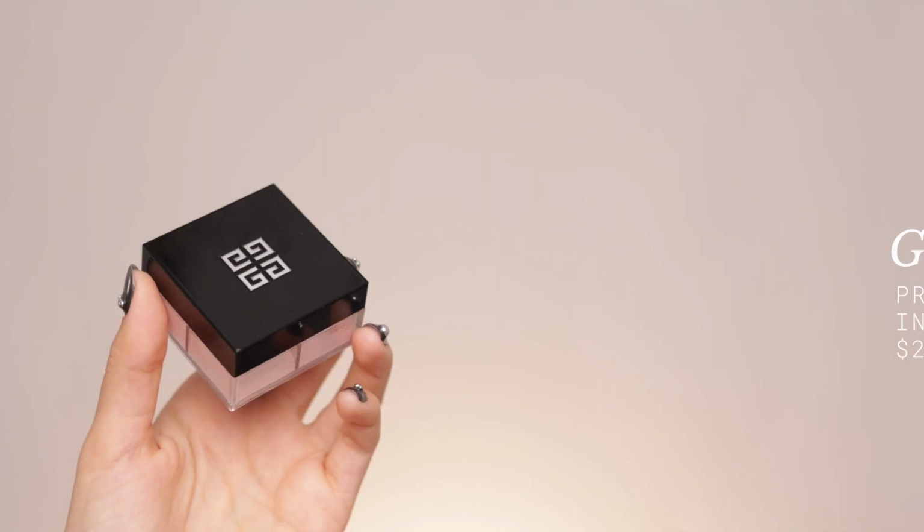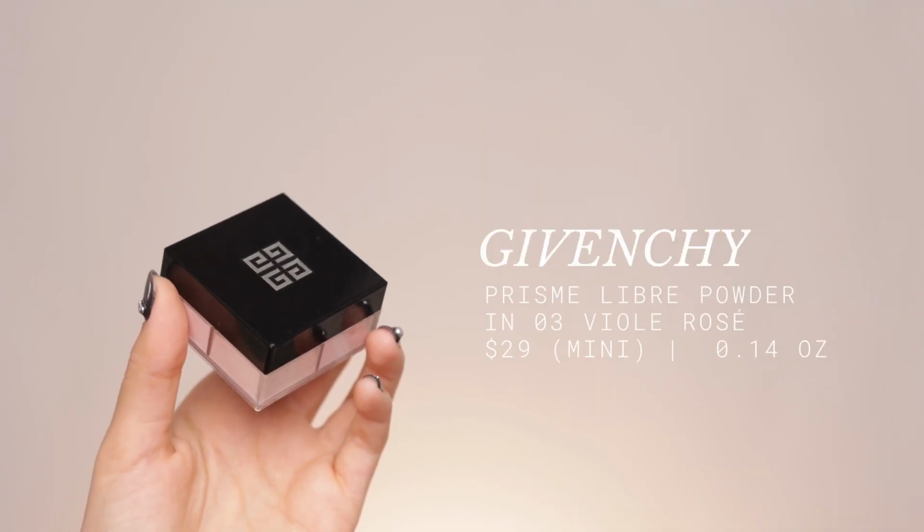Everybody's talking about this Givenchy powder. Is their number 3, the pink one. Yeah, it definitely has scent. I do like it. I've been grabbing it a lot. I feel like it just looks white. It's not like as pink, but it is very mattifying. Look at that. Super mattified. If you don't want to look dry, then don't. But for an oily person like me, I've been grabbing it so much.